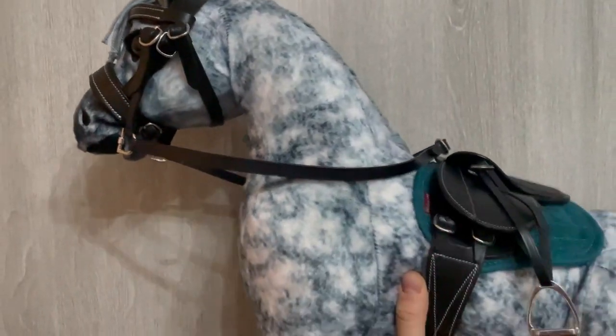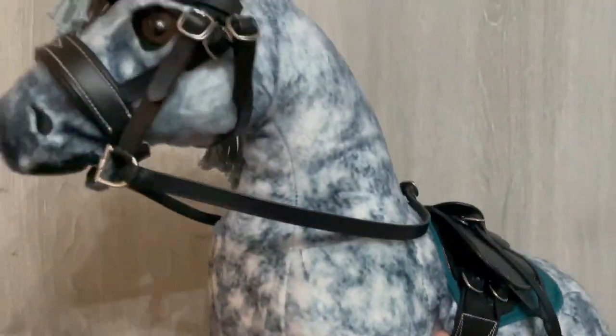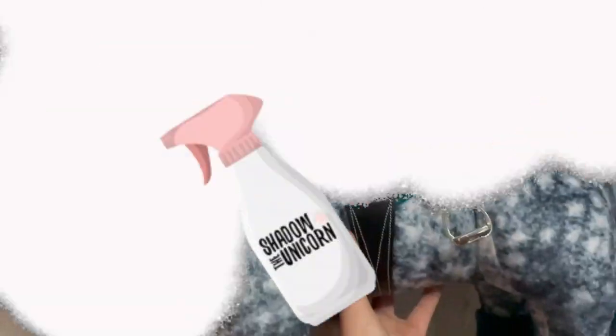So Shads has been tacked up now. Ray's peacock saddle pad and bandages. So cute!